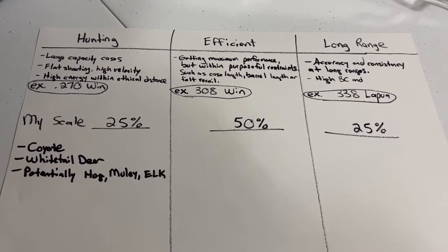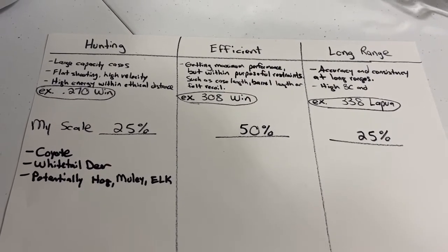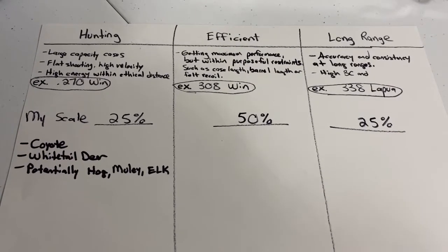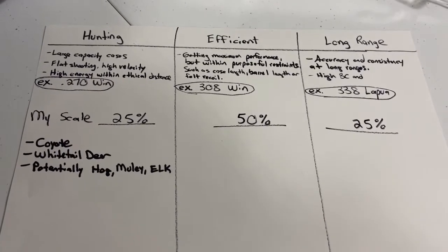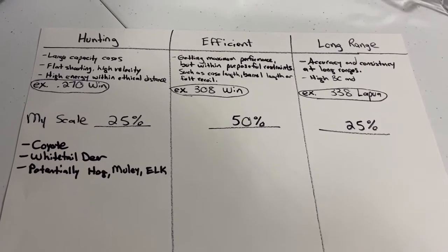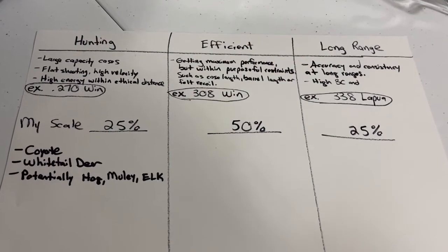In certain circumstances, it'll be great for long range shooting. In certain circumstances, it would be very good for hunting, whatever the case, but I'm not going to be hunting African game, nor does most people in the world. Let's just be honest. So that's just not going to make the cut. So we can rule out all those monster cartridges, okay?